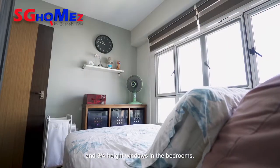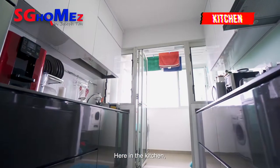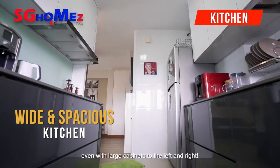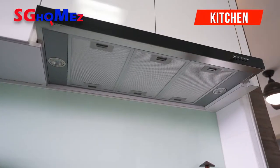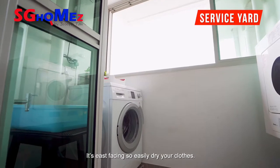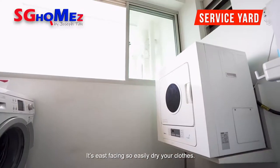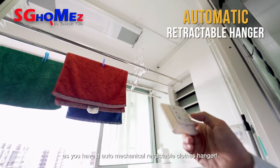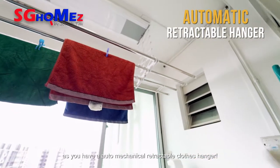Here in the kitchen, you'll definitely love its wide expanse, even with large cabinets to the left and right. The view here is also fantastic. It's east-facing, so easily dry your clothes. Even if it rains, don't worry, laundry will still be a breeze as you have an auto-mechanical retractable clothes hanger.